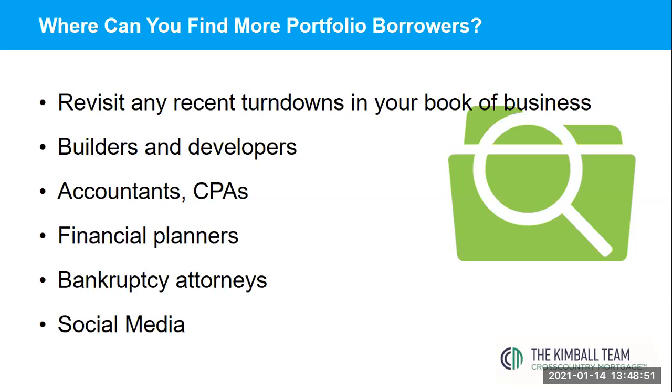I just think it keeps things so simple and so clean. It's name, social, address. What do they have in the bank? They have good credit, and we're going. All the income stuff's out the window with the exception of the subject property. So let's see here.